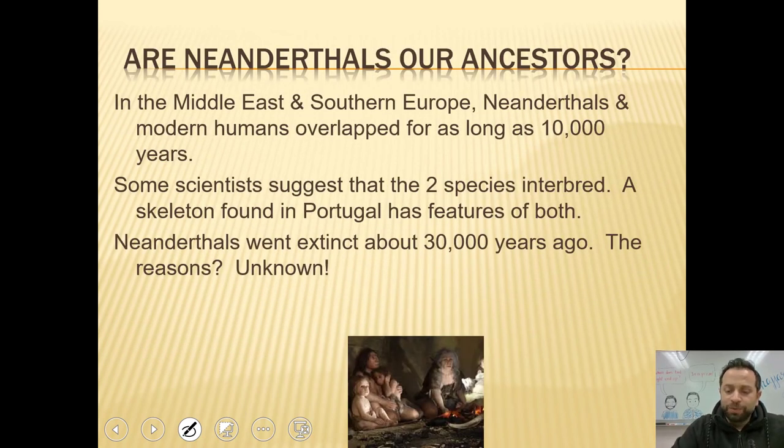So one of the questions that has come up is, are we related to Neanderthals? So in the Middle East and South Europe, Neanderthals and modern humans actually overlapped for as long as 10,000 years. And some scientists suggest that the two species interbred, because there was a skeleton found in Portugal that has features of both of these species. Neanderthals went extinct about 30,000 years ago, which is not that long ago.